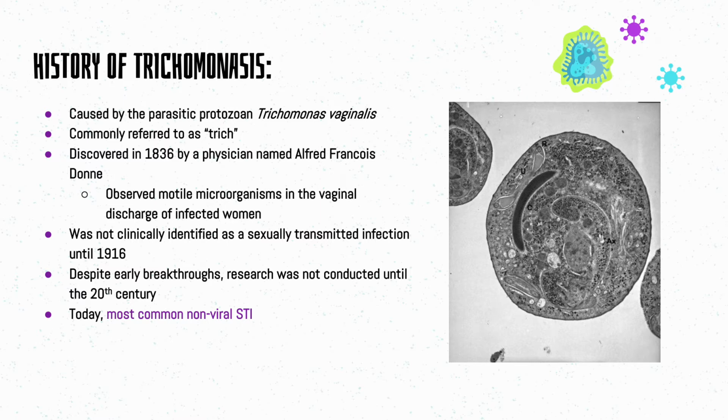Despite all these early breakthroughs, research was not actually conducted on it until the 20th century, and today it is considered the most common non-viral STI.